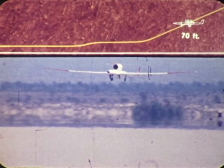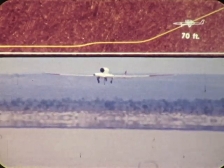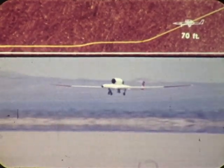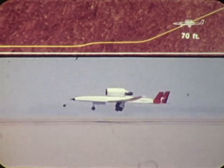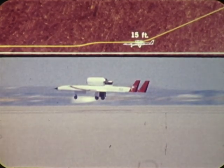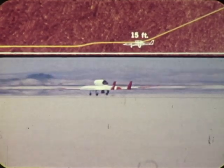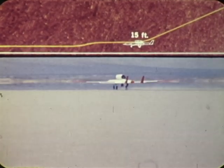70 feet above the ground, the radar altimeter signal automatically initiates flare by commanding a 2-degree nose-up attitude and a 2-foot-per-second rate of descent to touchdown. Taylor is deactivated at flare. 15 feet above the ground, a deep crab maneuver is automatically commanded by the radar altimeter signal to take out any vehicle yaw due to crosswind. Touchdown occurs with the vehicle nearly aligned with the runway.